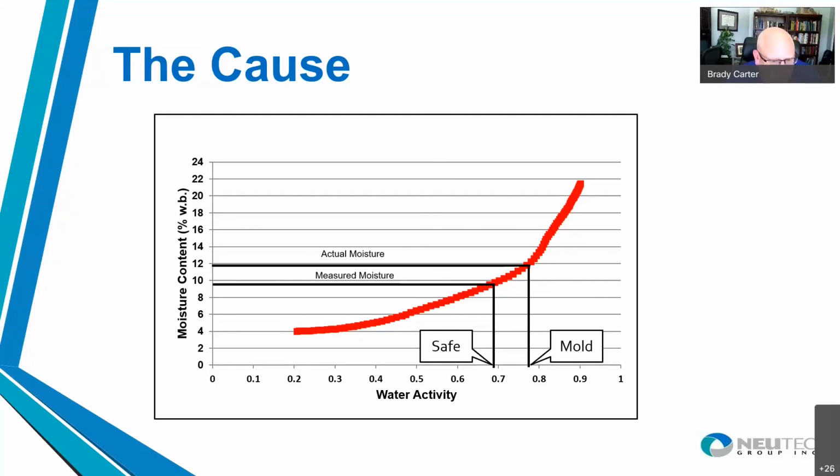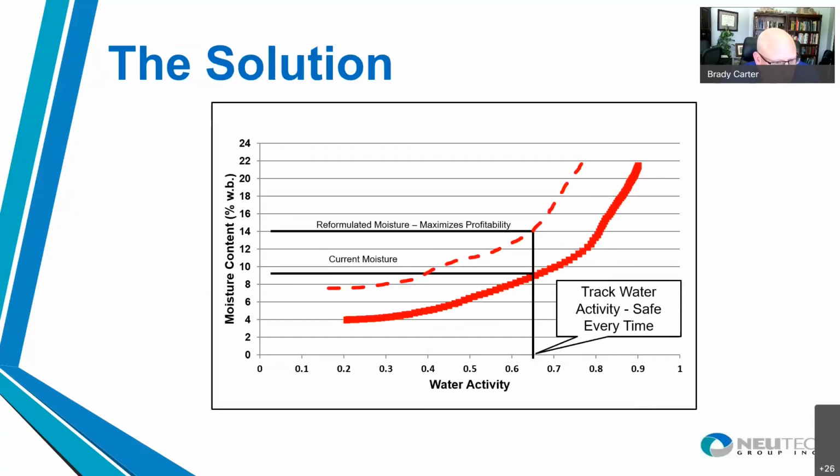Now, one good news for them was that the water activity was still below the mycotoxin production point. So that was somewhat helpful, but still consumers aren't going to feed their pets food that's gone moldy.